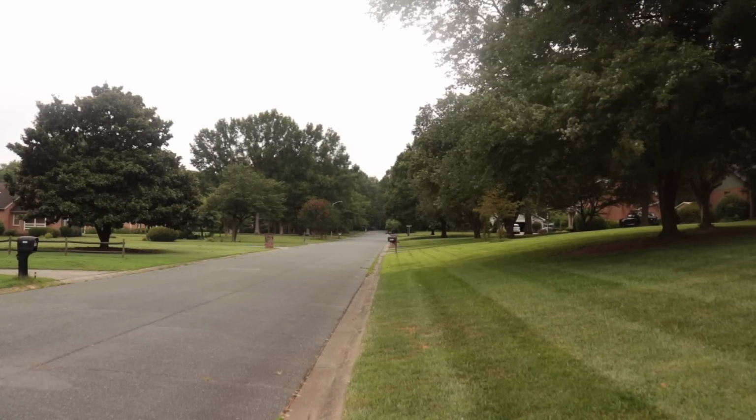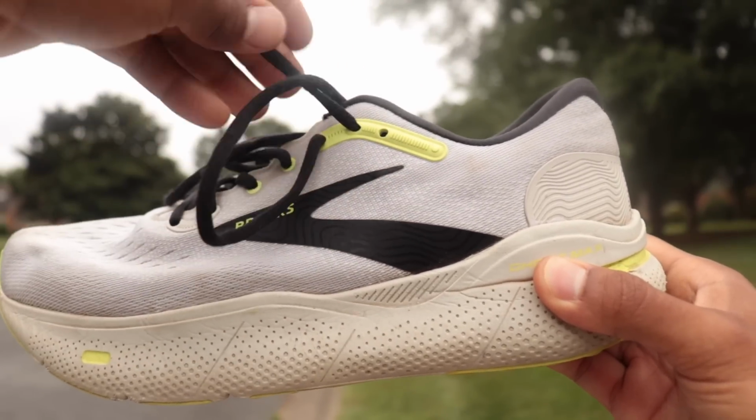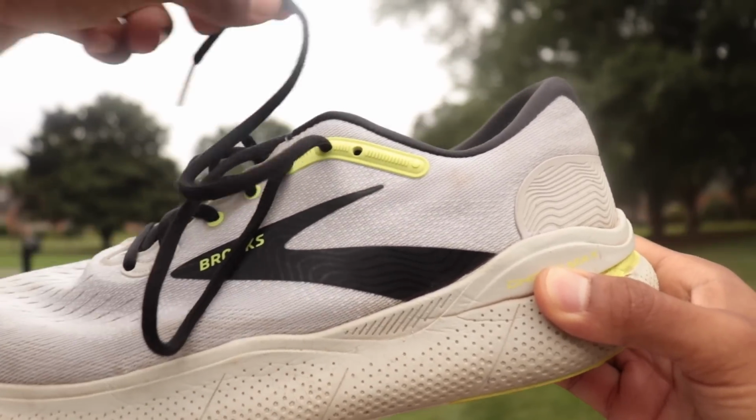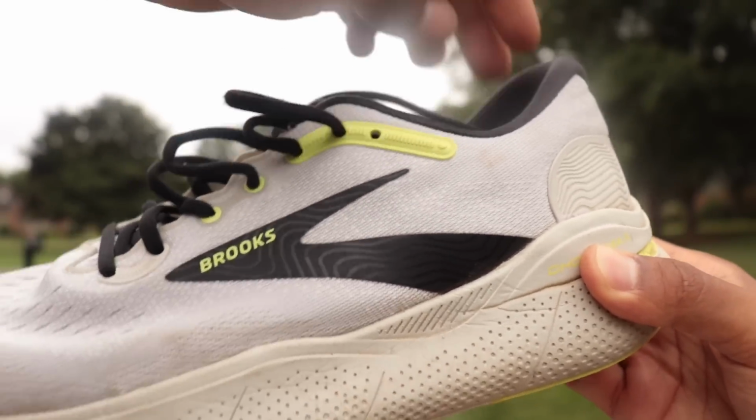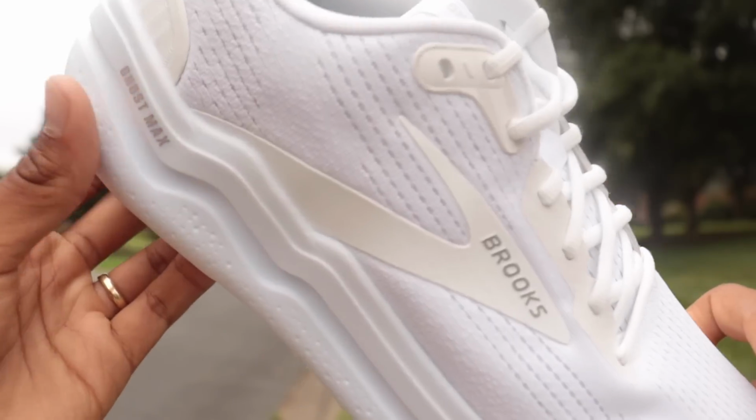All right, guys, 1 jog. Everybody knows the rules. Ghost Max 1, the OG with the laces flopping around, letting you know he's been in the game for a while. He doesn't care how he looks. It's the Ghost Max 1, baby, versus the newcomer, the latest and the greatest.